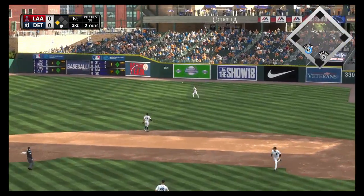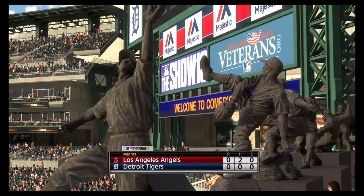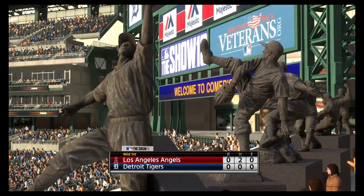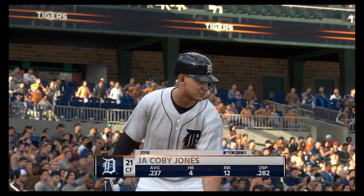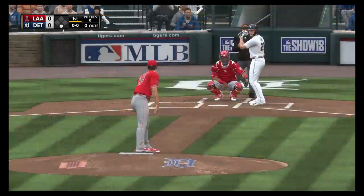Line to the right side. Castellanos is there, and he puts this one away for the third out. So a great job there of working out of potential trouble. Jacoby Jones the next to hit. He'll lead things off here in the bottom half of the first.